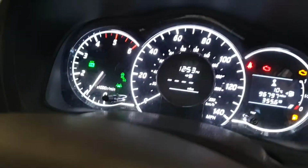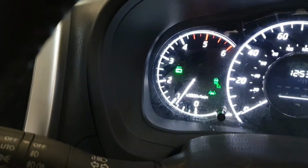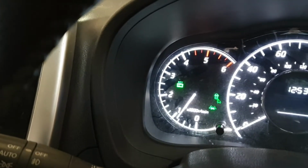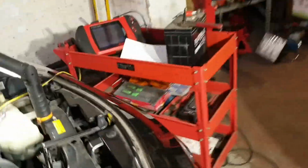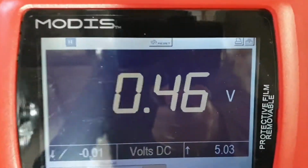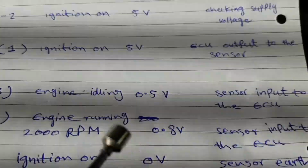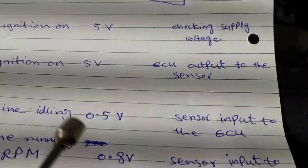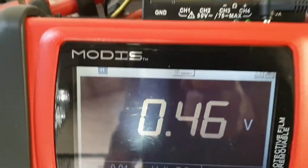Okay, as you can see, I have started the engine, and the engine rev counter is approximately between 800 and 950. As you can see, we have less than 0.5 volt, where it says with the engine idling we should have 0.5 volt. So we have less than 0.5 volt.